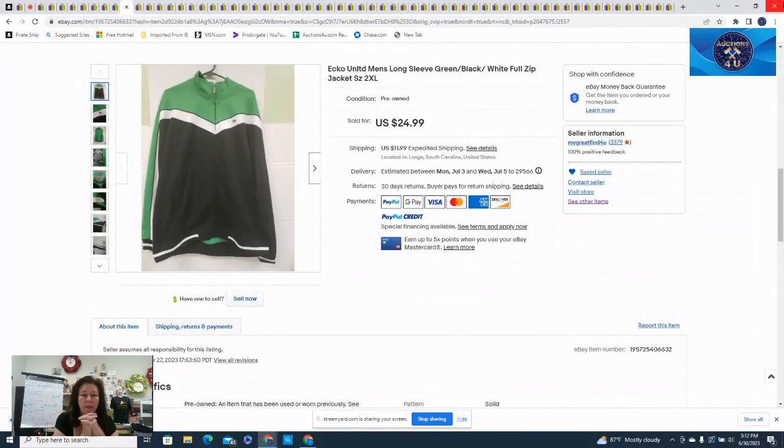This was a jacket that was laying around for a while as well. Think I had this at some point, almost up to $40. Did take a best offer for $24.99 plus $11.95 in shipping. It was a 2X long sleeve green and black with a full zip front.